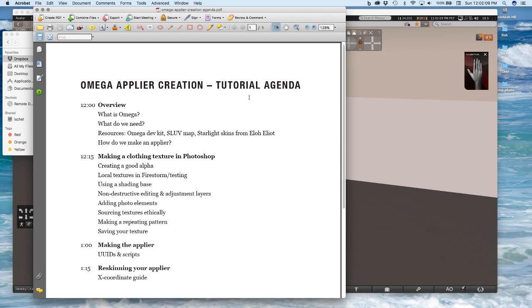So if you are going to reskin your plier, meaning you don't want the default Omega logo on it, you want to have your own branding, there's easier ways to do that. So I'm going to go over that as well.